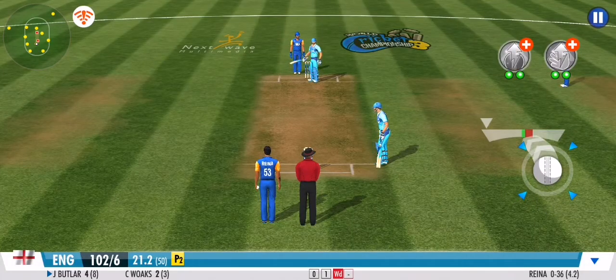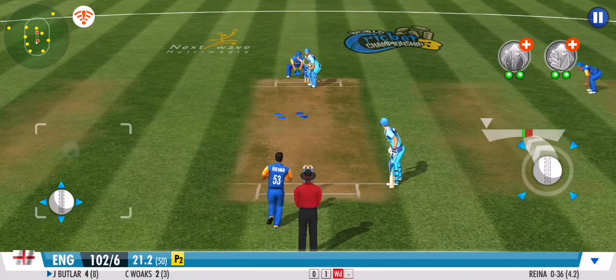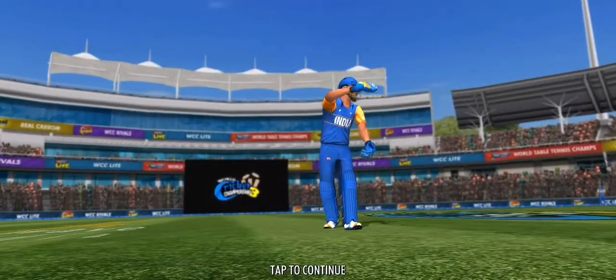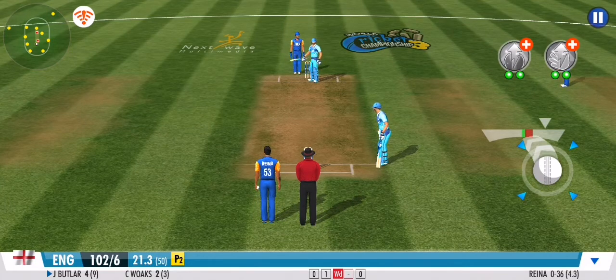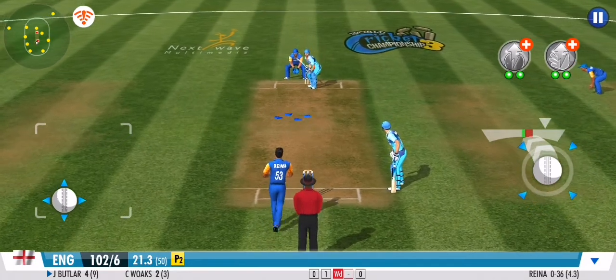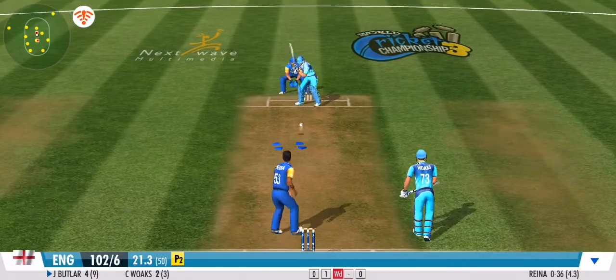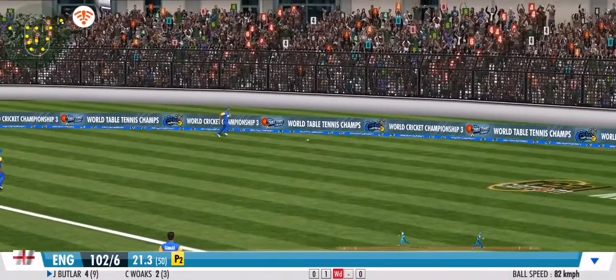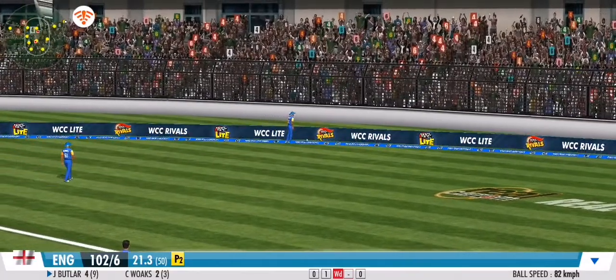A very good leave by the batsman. Yes, he'll live to fight another day. A good decision to avoid that one. Excellent delivery. The batting side are no doubt getting frustrated. Get on the bus, because that's not stopping for anyone.